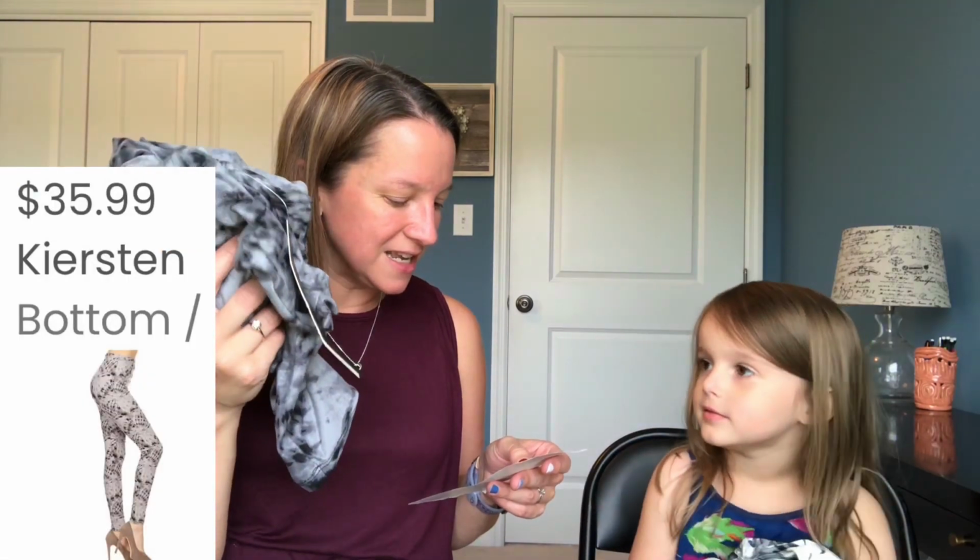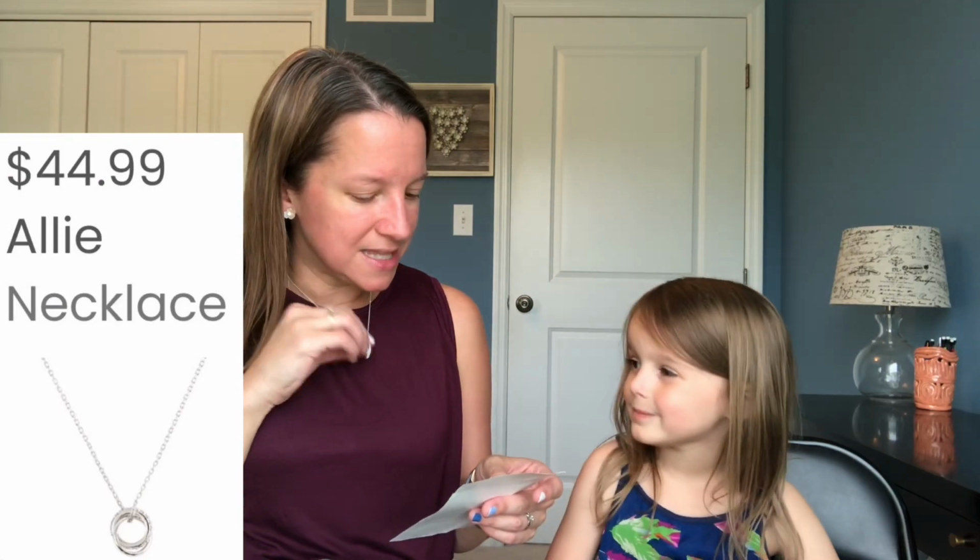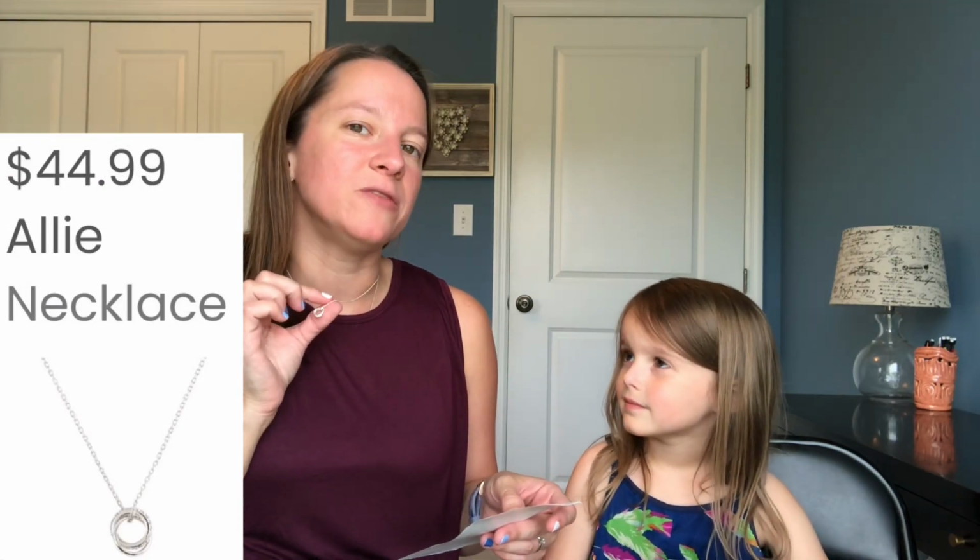And then the other ones, these are called the Kiersten in gray, and these are $35.99. Now, why these are more expensive than those, I don't know, because they're exactly the same, just a different print. Maybe this print's more popular. I don't know. And then the necklace that I tried on here, this is the Allie in silver, and this is $44.99.